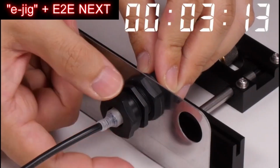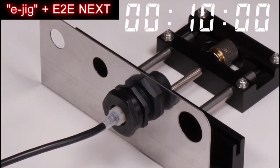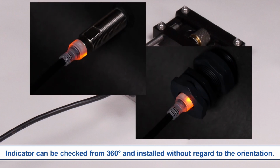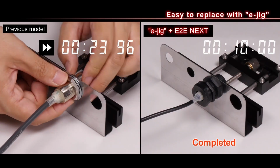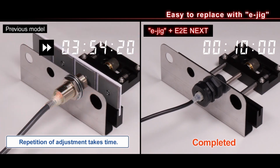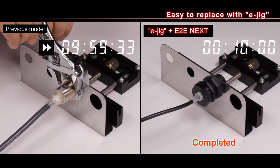4. Ease of use. The E2E NEXT sensor isn't just designed for performance, but also for ease of use. The integrated high-brightness LED indicator has 360-degree visibility, making detection validation and operational checks simple. When needed, sensor replacement can be completed using a patented e-jig, which eliminates the need for adjustment and allows for same position installation by any worker.